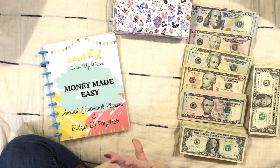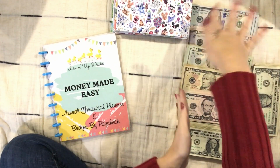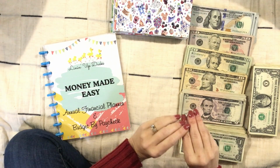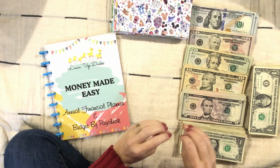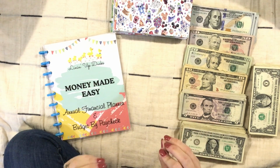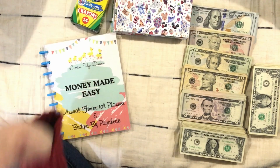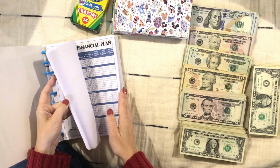Okay, so I've got everything all spread out right here. I would love to have that pretty little clear tray that everybody uses in their other cash stuffing videos. It makes my organizing happy. But we live in a tiny house, and I can't have anything that is a single purpose item in this house almost. So I've got my crayons to update my cash stuffing, to update my sinking funds totals, and off we go.